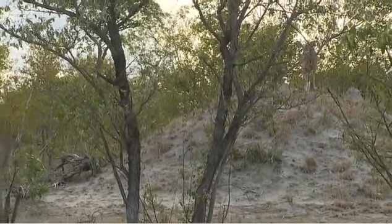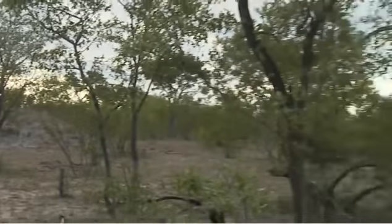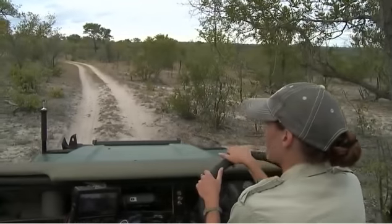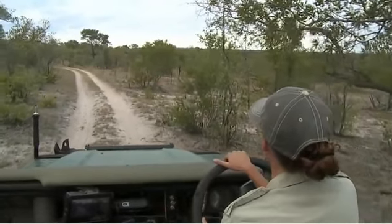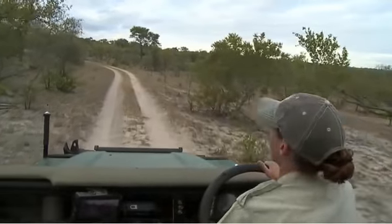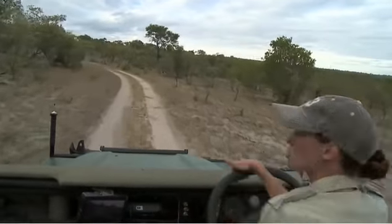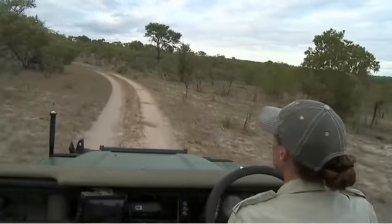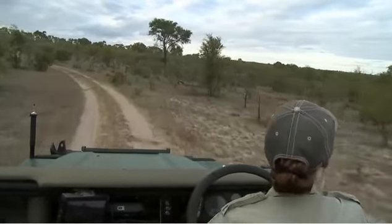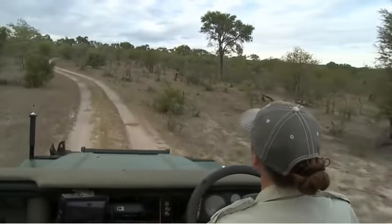Alright, Kudu. Let's leave you and continue on our search for other things. Too many to name. The natural world comes with so many incredible things to see. I'd love to hear from you guys as to what you would love to see as well.